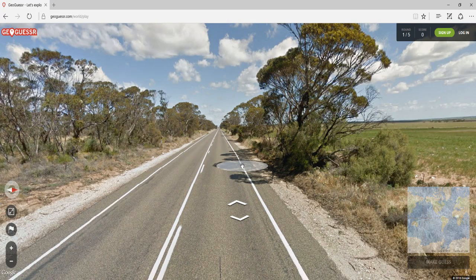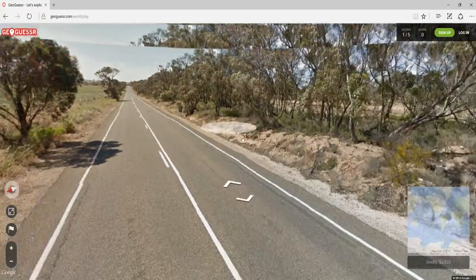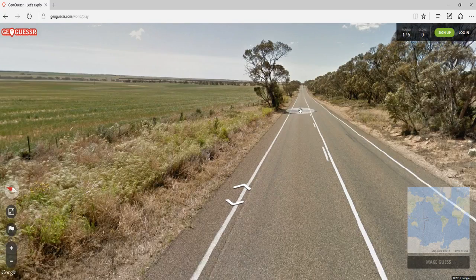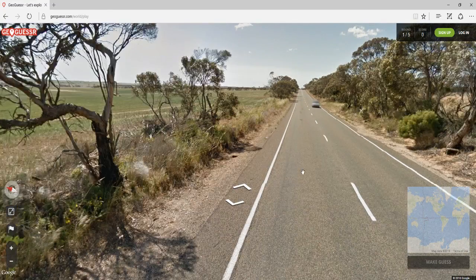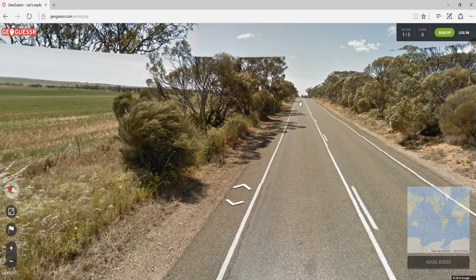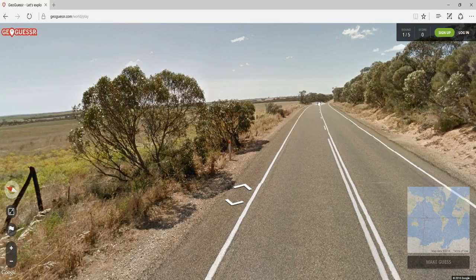Hey, everybody, and welcome to Holocene Trilobite Plays Geoguessr. I am hanging out here, playing the world again, and looking at my first location. We're going to start off, and we're going to go this way, and first verify that people are, yes, indeed, driving on the left side of the road. It's a good sign. Now, that could mean we are in Australia.